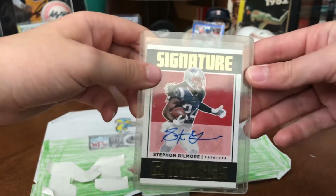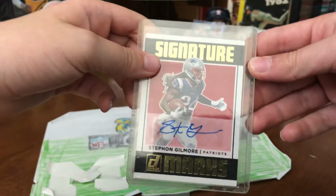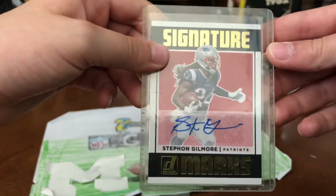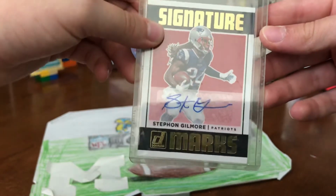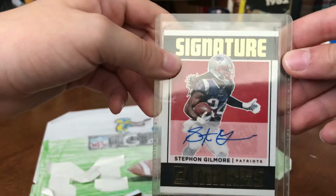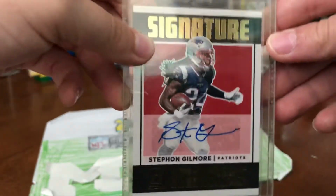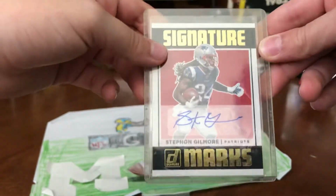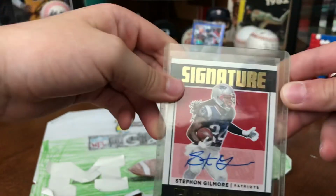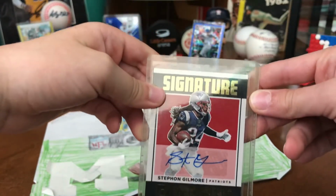You want to tell them the story about Stephon Gilmore's autograph? Oh, yeah, so it was Christmas. It was the day after Christmas. I was at my grandma's house for a family get-together. Our cousins, and aunt and uncle and grandma, we were all at our grandma's house.